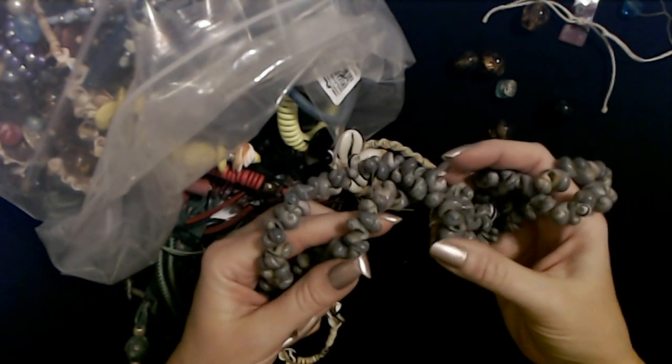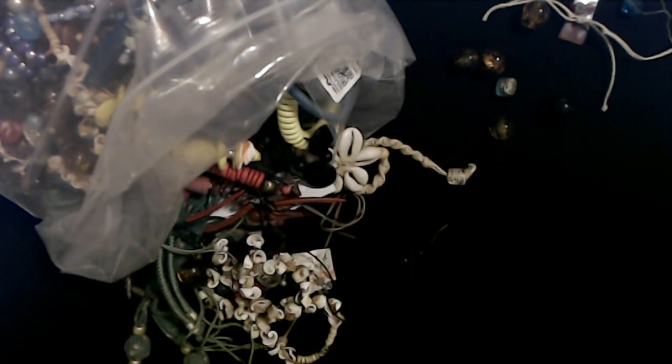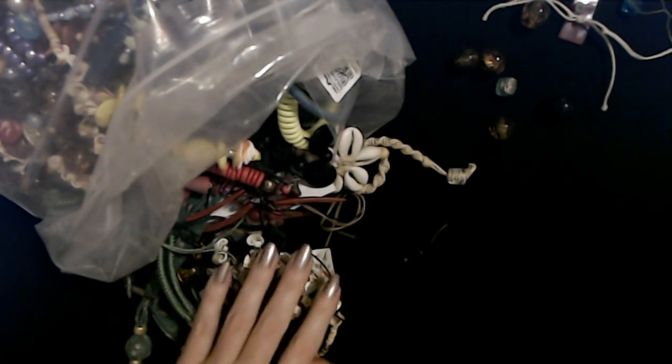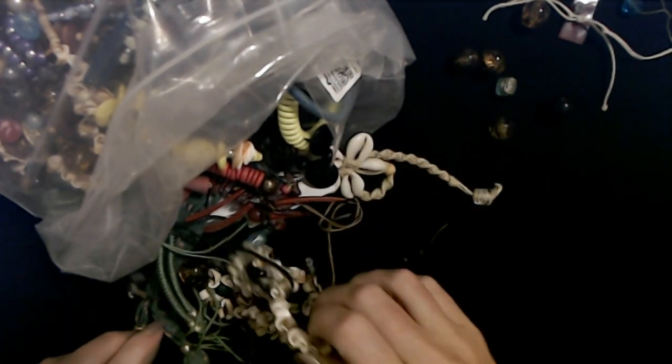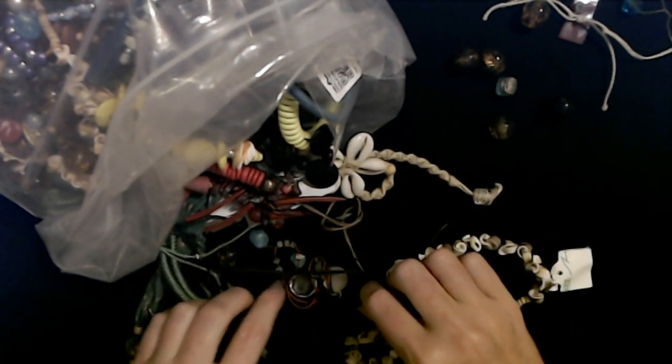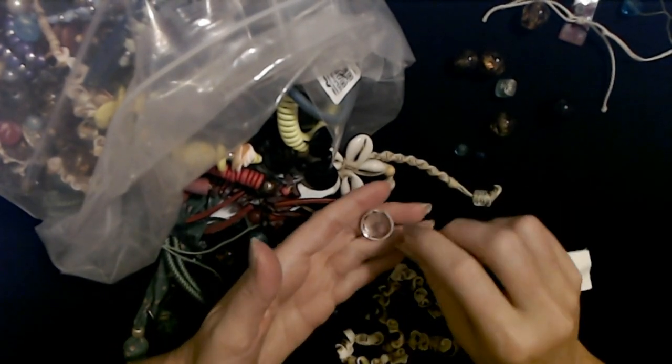They look like full ticks. You ever seen a dog tick when they get full? They turn gray like that. The shells are prettier though. Okay, now let me see. I have already gone off the rails. I was going to try to be nice and serious, and I don't know what happened.